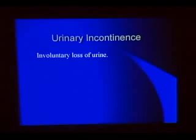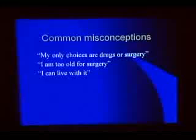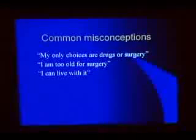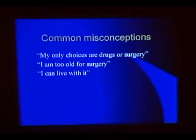The definition of urinary incontinence is the involuntary loss of urine. Common misconceptions that I hear very frequently is that people do not come to their physicians asking for treatment because they think that their only choices are drugs, which they've been told have many side effects, or surgeries, which many people think that they're too old for. And I can't disagree with that more.